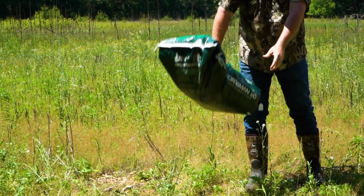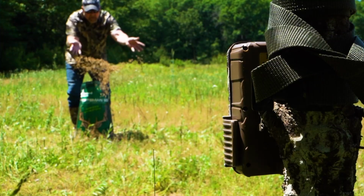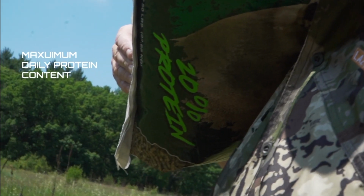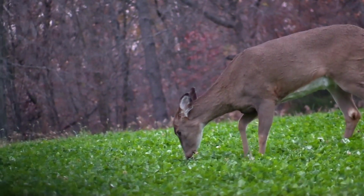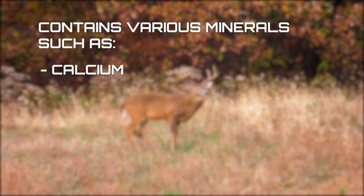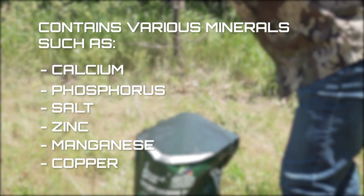So you're looking for a feed in that range, and the Sportsman's Choice 20 from Record Rack does exactly that. It's 20% protein, so it's on the high end, and they're getting the max amount of protein they can get. It's got crude fat in it. Again, fat's important because it gives them the energy they're looking for, and then they have all the trace minerals in a protein pellet. So it's a great feed if you're looking for year-round.